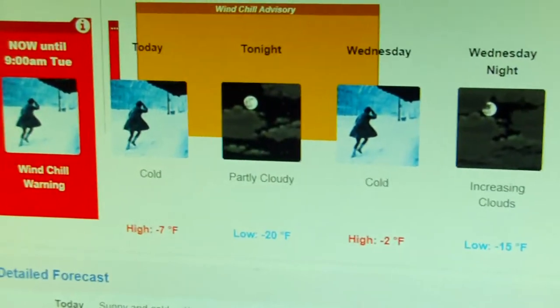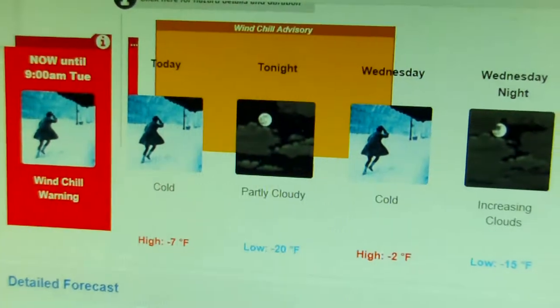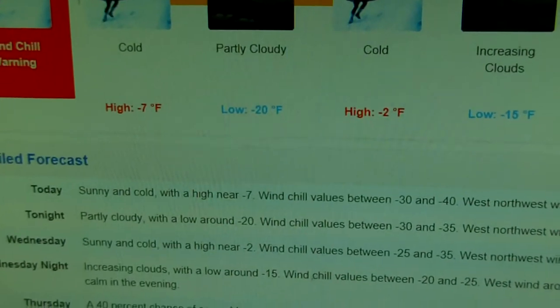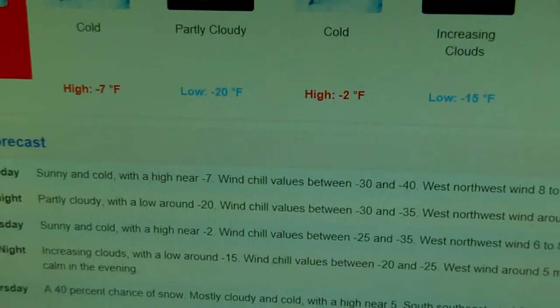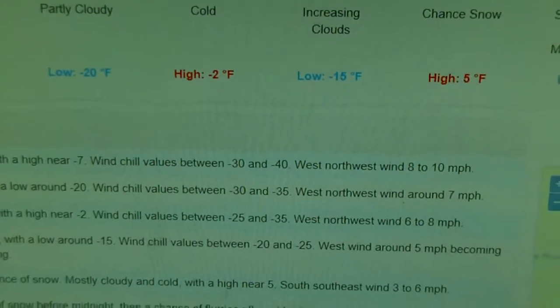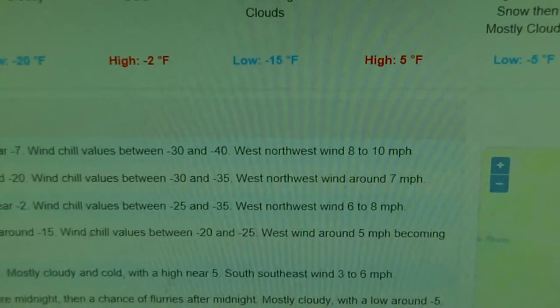So today, this is what we're looking at. The wind chill warnings. This is off of NOAA. High today is supposed to be negative 7 with wind chills to 30 to 40 below. So here's the test going to be for the new coop and run.